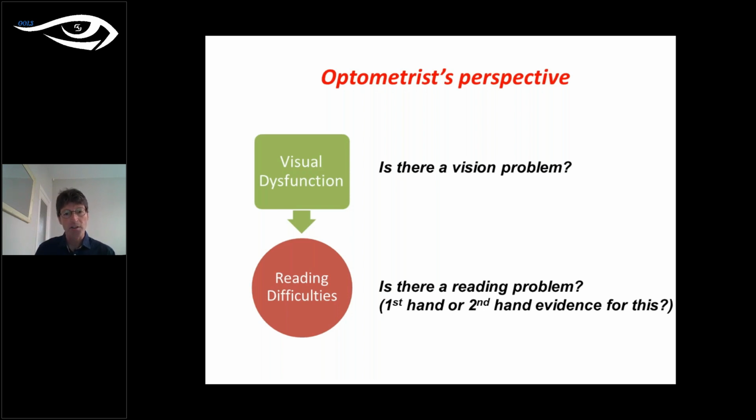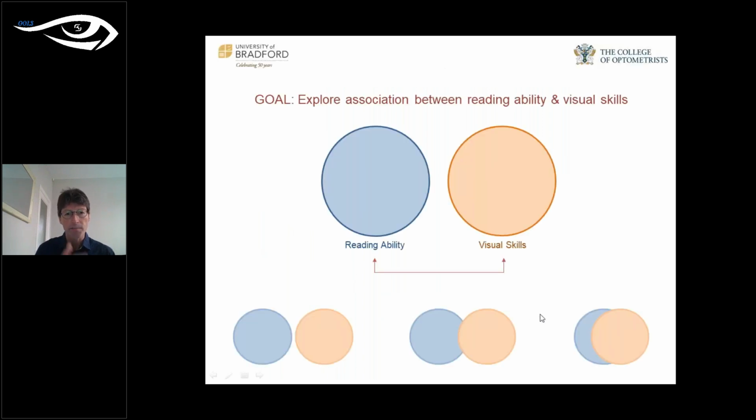The optometrist actually doesn't know whether there is a reading problem. It sounds like there is a reading problem if the teacher has said it or if the parent believes it, but we don't have first-hand evidence that there is a reading problem in many cases. Of course, first-hand evidence would only come if the optometrist had a test of reading which was age-appropriate, which they administered to the child and said, yes, the child has a reading difficulty, or no, the child doesn't. So I'm just highlighting here that in many situations we really have to rely upon second-hand evidence for the fact that a reading difficulty may exist.